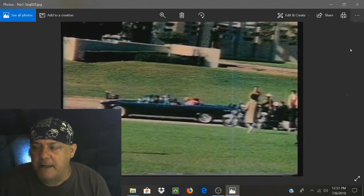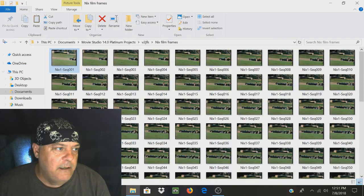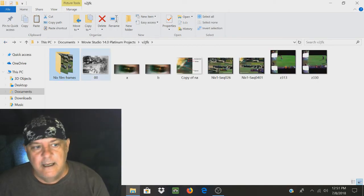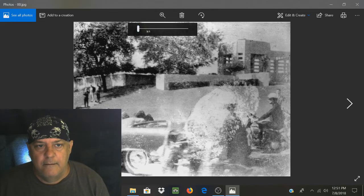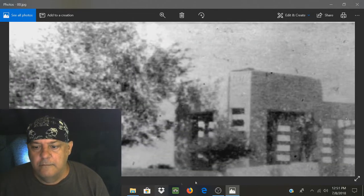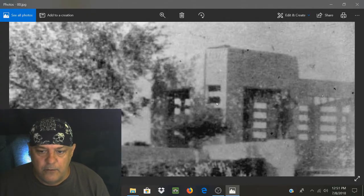After I found this in the film, I started looking around. Like I said, I looked at the Mormon photo, and there were both gunmen, one on the right side of the shelter, and one looking out the window with his rifle sticking out.